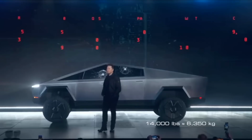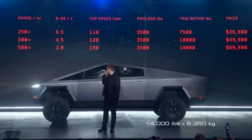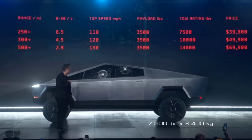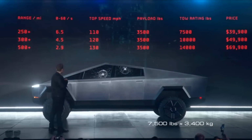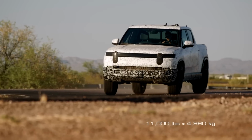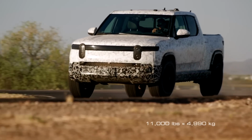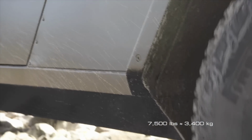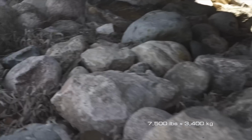When it comes to towing, Cybertruck wins with its 14,000 pound rating for the triple motor variant, 10,000 pounds for the dual motor variant, and 7,500 pounds for the single motor variant. The R1T follows with a rating to tow 11,000 pounds, and the B2 is advertised as being able to tow about 7,500 pounds. Although these are still pre-production models, so that may change.